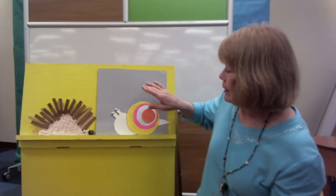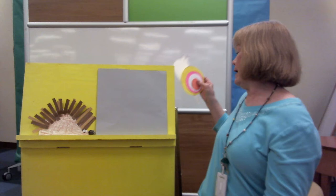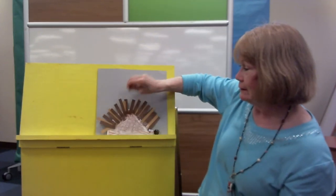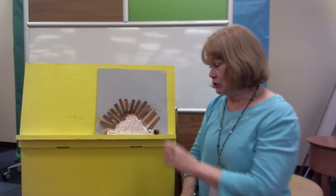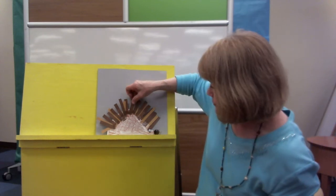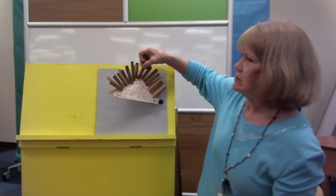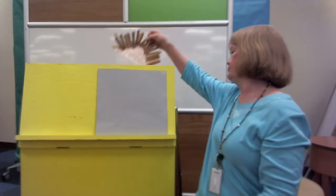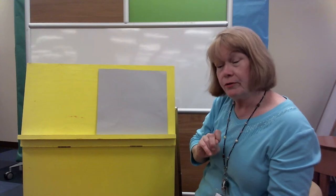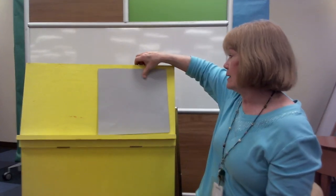The shell is circular, round. And over here, we have a wonderfully fun hedgehog. And boys and girls, when you pick up your craft, you get to color the paper plate and then glue all of the spines on that hedgehog. It really is a hedgehog. It's not a porcupine. It's a hedgehog. They roll up into a round ball. Did you know that?